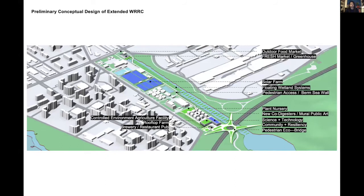So this is a breakdown of how the program is allocated throughout the site. Towards Flatlands Avenue up in the north, space is allocated for the outdoor market and fresh market greenhouse for direct connections with the community of East New York. We've utilized space above the settling and aeration tanks for solar farming. Floating wetland systems serve as additional remediation from plant effluents into Hendricks Creek.